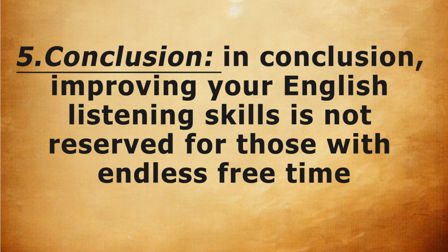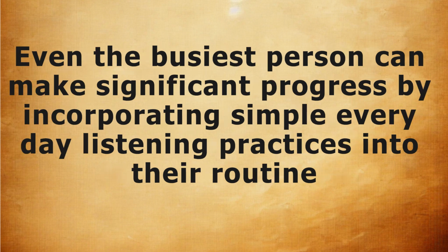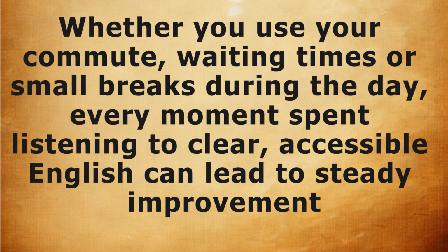5. Conclusion. In conclusion, improving your English listening skills is not reserved for those with endless free time. Even the busiest person can make significant progress by incorporating simple, everyday listening practices into their routine. Whether you use your commute, waiting times, or small breaks during the day, every moment spent listening to clear, accessible English can lead to steady improvement.